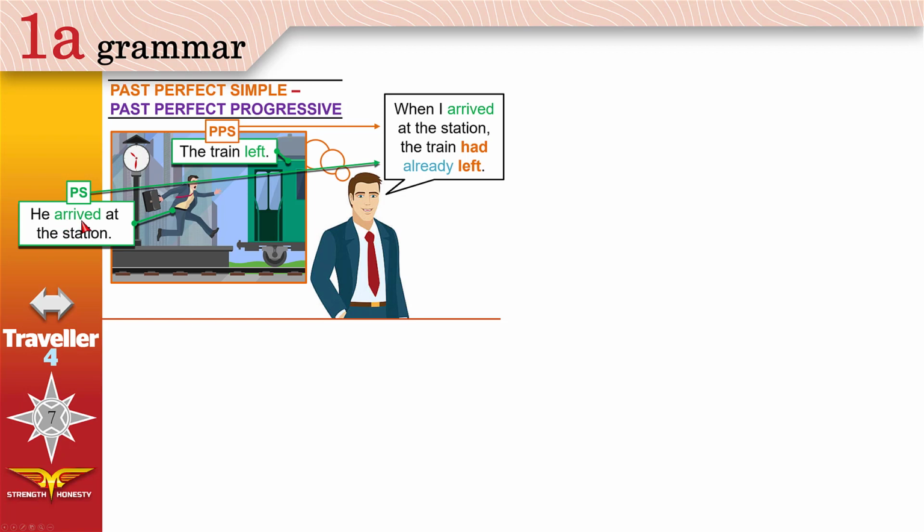Now, we started with action number 2, but it is still in past simple. Why? Because in the past, it happened after this. So whether you want to put it second, whether you want to put it first, the meaning is the same. The action that happened after always takes past simple. Okay? Past simple, the same thing.